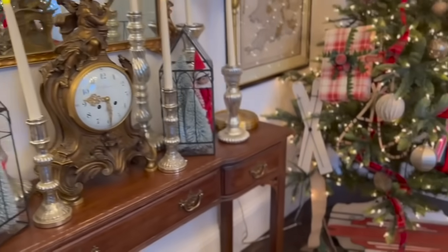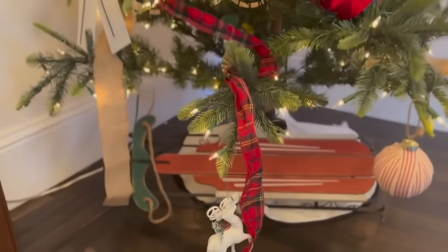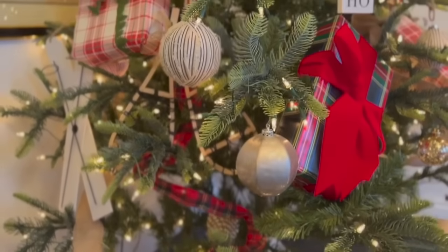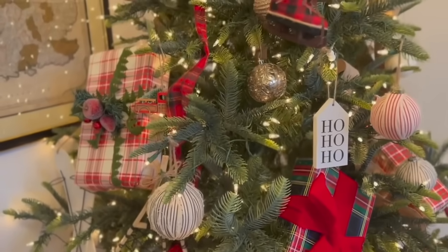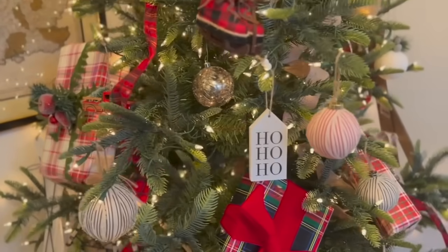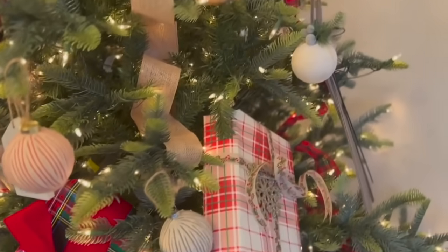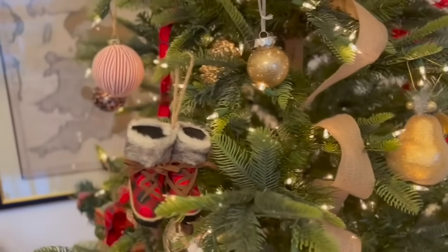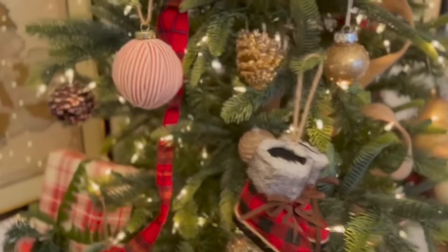For the side table, I went with our mercury glass candle holders and these really cute Christmas tree atriums where our elves snuck in the night before. And for the Christmas tree, I just used some really traditional burlap and plaid kind of cascading down the tree, and then added some skis and some presents and some really fun different types of ornaments that kind of brought more of a contemporary vibe to the space and also not so over the top. I didn't want to overly decorate these trees, but I thought it would be fun to do something themed like a snow lodge.